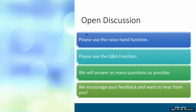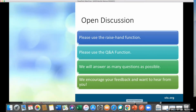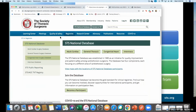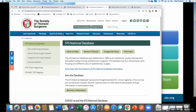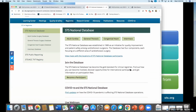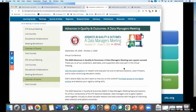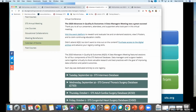The next question is, do you have dates for AQO 2021 yet? And we do have dates for that. I believe it's the end of, let me pull it up. So under STS National Database, Registry's STS National Database, if you scroll down here is where you'll find the information about the AQO, which is Advances in Quality and Outcomes Data Managers Meeting. And I don't see the dates yet posted, but I do believe we have them. And if Emily is on, maybe she might be able to help us with that. I'll give her a second. She might be busy. Let's see if she's there.